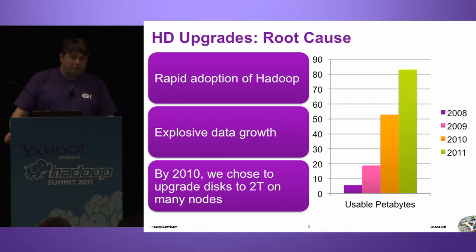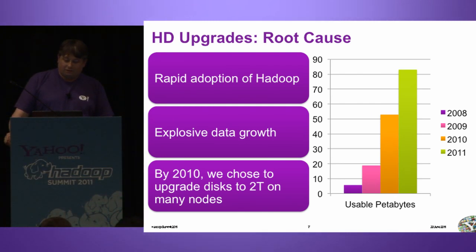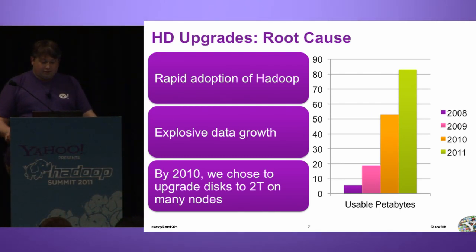Really the root cause is because Hadoop has been so successful within Yahoo. We've seen explosive data growth over the last few years. That's known as a scary curve to sysadmins. By 2010, the combination of the cost of hard drives being low enough and our need for space, we decided to upgrade disks on these clusters.